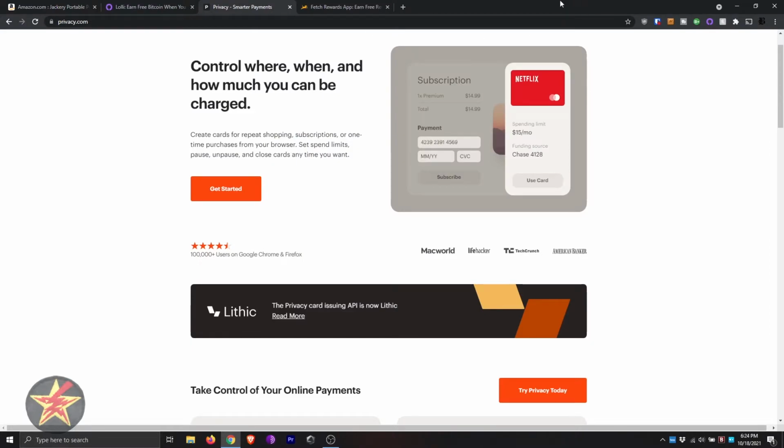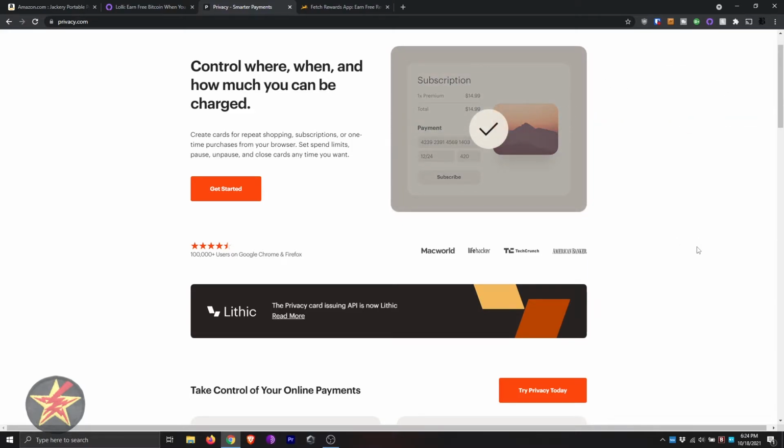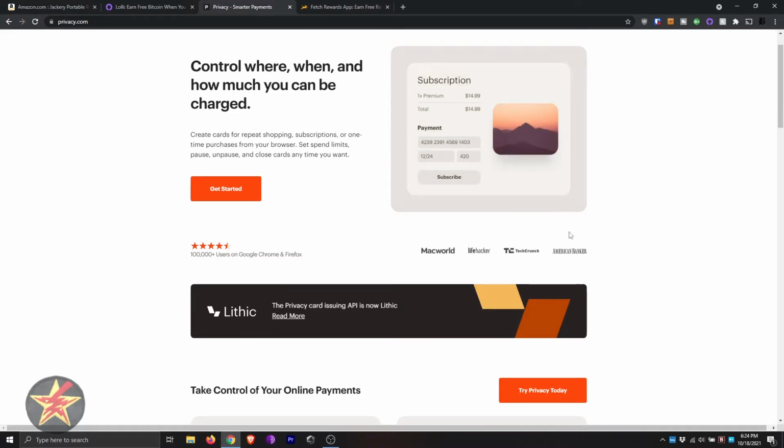Moving on, this is less about cashback and more about keeping yourself private. This is privacy.com, review in the corner. Pretty much the gist of this is you can create virtual credit cards for merchants. So if you're not comfortable giving that website that you just found that doesn't support PayPal your credit card information, you can come to privacy.com, create a virtual credit card, and pass that credit card information off to the vendor, and they never get your credit information.